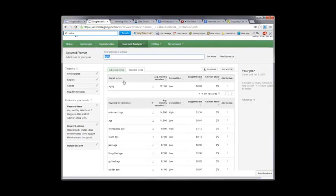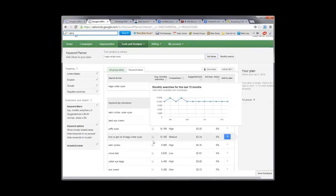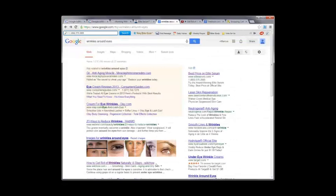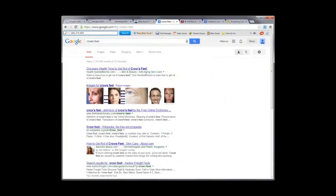What about something like bags under eyes? Notice how I'm just looking at all the things that this can help, because Botox and all these kinds of things do help with bags under eyes. So we've got crow's feet, an excellent one. That's basically a wrinkle around the eye. Look at that, very little competition here. How to get rid of crow's feet.